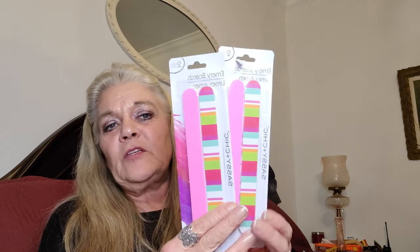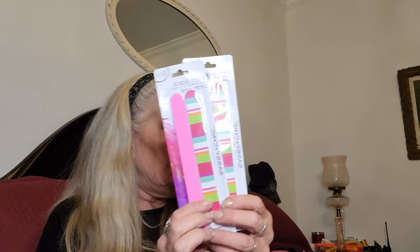And then I picked up 2 packs of the Emery boards. These are by Sassy and Chic. I needed some new ones. Mine were getting dull and grungy looking. I also got a 4-way nail buffer block by Sassy and Chic.